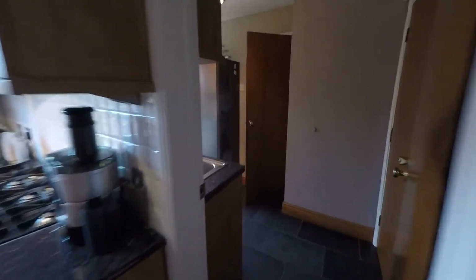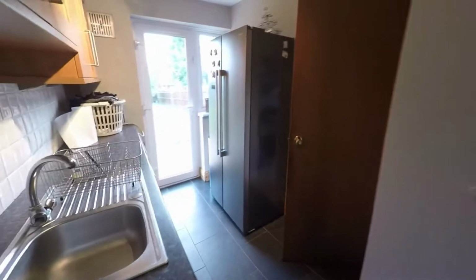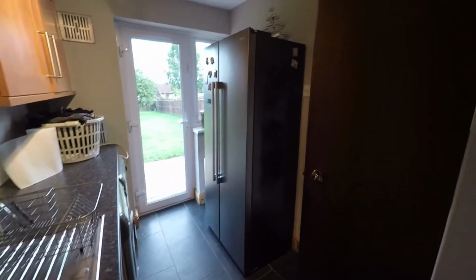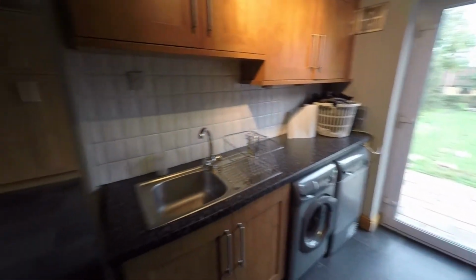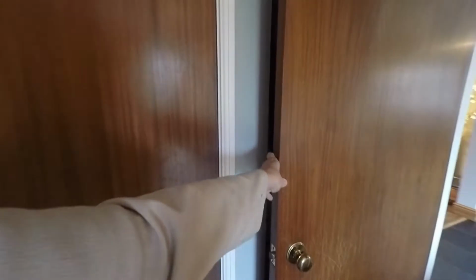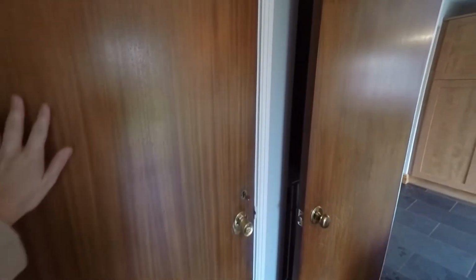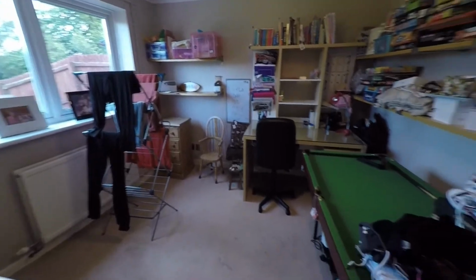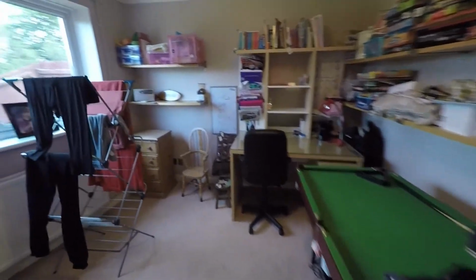Just through here we have the utility space, so another door then out into the garden. Space here for an American style fridge freezer as well, and any freestanding appliances. You do have a sink and drainer. Just behind this door in the space here is the boiler, so tucked away neatly. And you have your garage door there, access to the integral garage. So through here we have another reception area, which could alternatively be used as a study or a games room, anything like that.